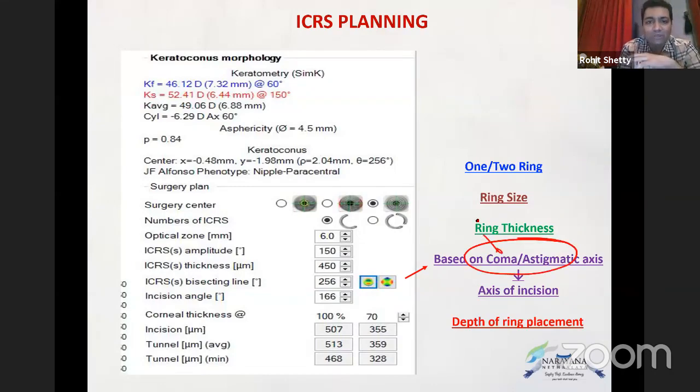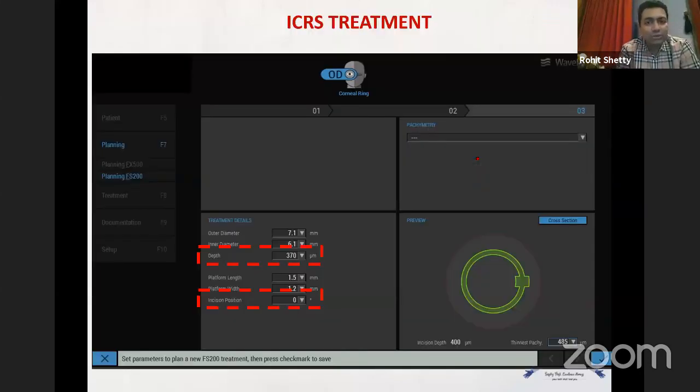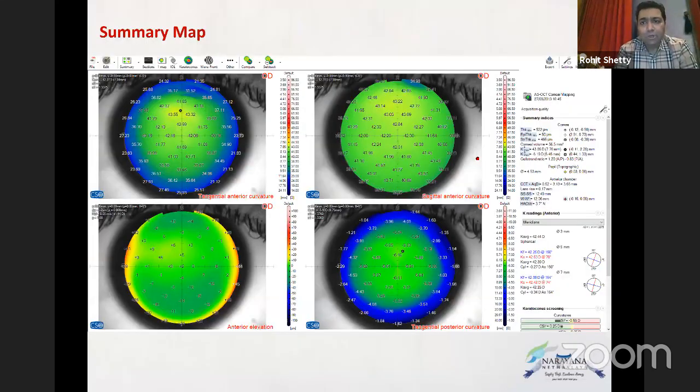You can choose based on the coma axis. You can choose based on the topography axis. And you can see that the coma axis is 166 and the incision axis, if based on topography, is 156. So coma is what you're trying to treat. If it's a significant coma, you can even choose it on that. And you can enter it into your machine, and that's what gets fed. That's what gets treated.